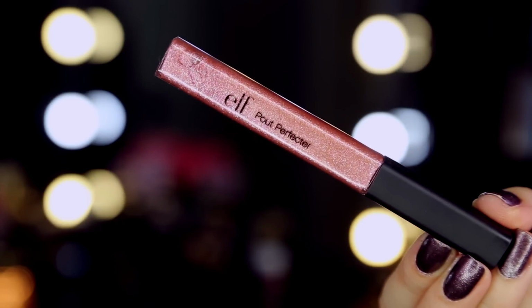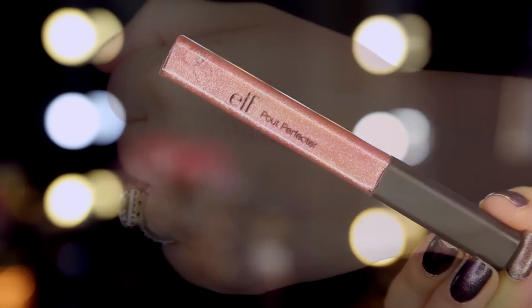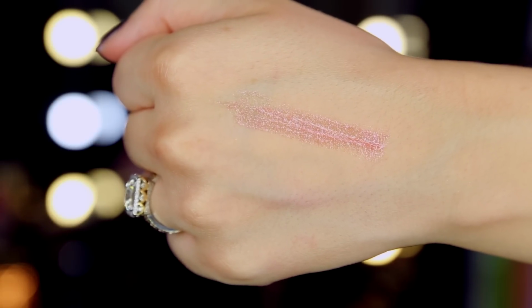Okay, moving onward. This is the Pout Perfector. And it's one of those traps where you're like, oh my gosh, shiny, pretty, sparkly. I want that. It will look so pretty. But then you're like, what in the heck was I thinking? This is like a metallic nightmare. For one, the bristles on the applicator are really crazy all over the place. I don't like it when the bristles are really hard, do you see what I'm talking about? B, this is just so chunky metallic. It's the kind of thing where if you rub your lips together, you can feel the glitter in there, and I do not like that. So that is a pass for me.